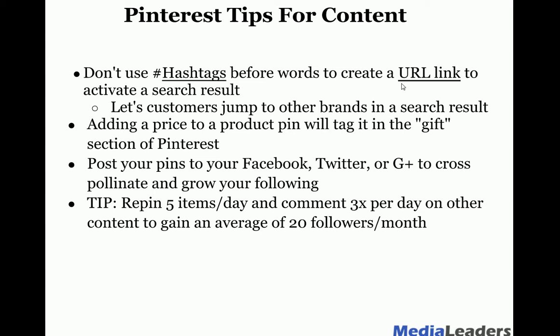When you use hashtags, it sounds cool, but if you put a hashtag or a pound before something in the message, and I'll show you what that looks like, if you click on that, it creates a new search result, a new box pops up and goes, let me show you everybody talking about that topic. Well, that doesn't help you if you're trying to sell your product, or if you're trying to get people excited about this new fashion line that you're coming out with, because it lets customers jump to other brands in a search result. So how does that help us? So it's kind of a gimmick. I would remove hashtags whenever possible.